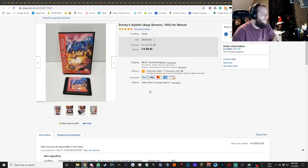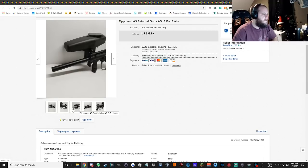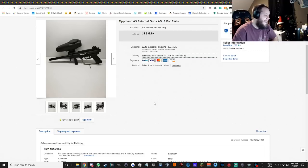Disney's Aladdin on Genesis, $8.90 plus shipping. And a Tippmann A5 that I am not sure if it was in working condition or not, so I listed this as is for parts not working yesterday, and it sold overnight. Actually, no, it sold before I went to bed. It sold at like 8 o'clock at night. $39.99 for parts not working. If you guys are looking for paintball guns, I just listed like 10 markers, I think. Mostly Spyders, low-end stuff, but if you're looking for any of that kind of stuff, I just listed a whole bunch of it. So anyways, guys, that is what sold last week.